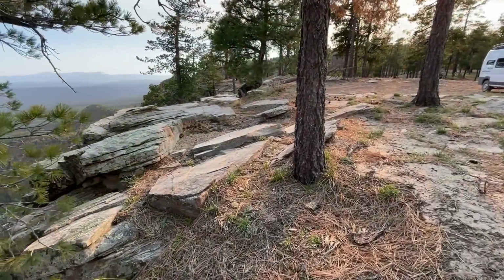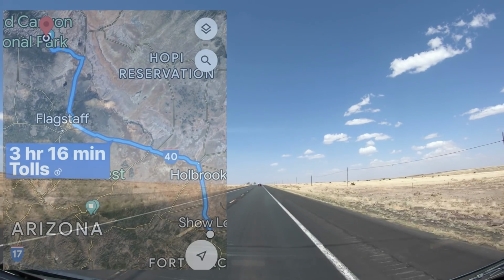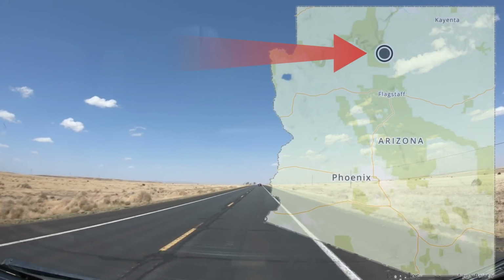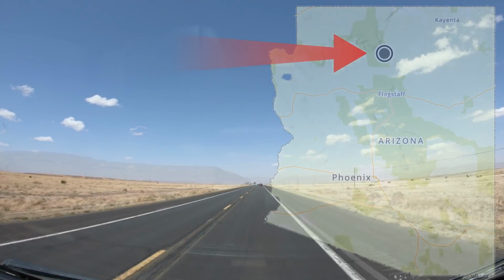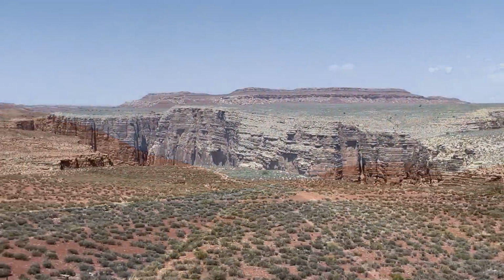Last week, we explored the Mogollon Rim. This week, we drive 200 miles north to the Kaibab National Forest, just outside the east entrance of the Grand Canyon National Park.